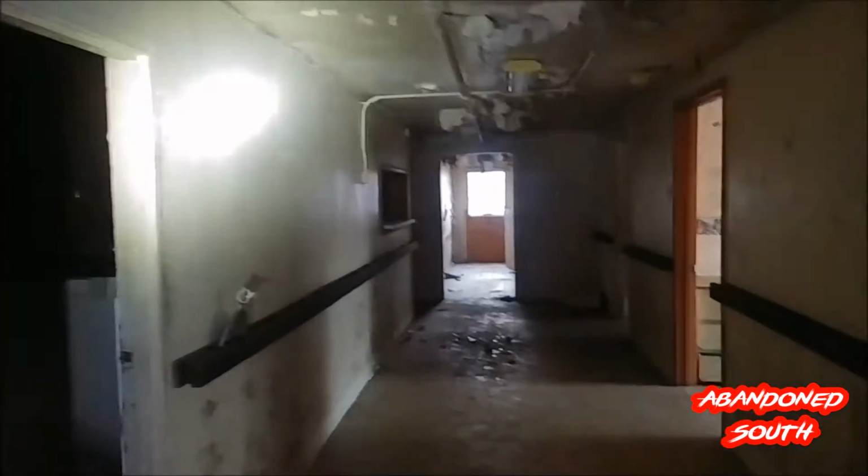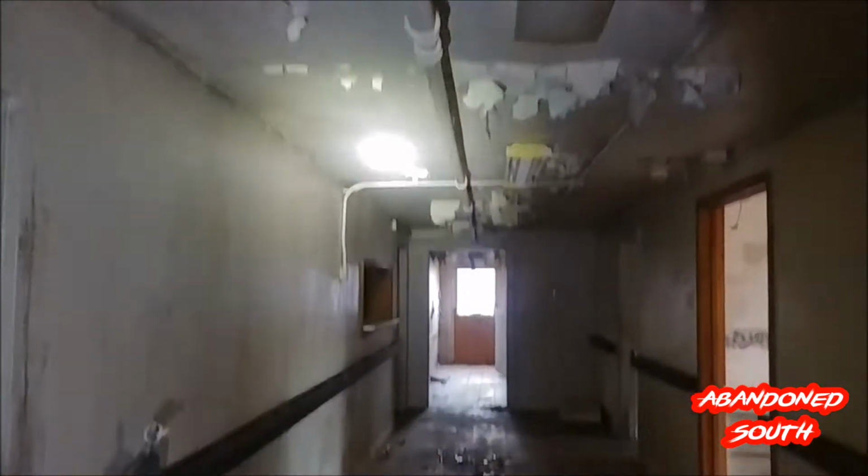This part of the building is deteriorated a little bit more than the rest of it. It seems to be the oldest part. From what I can tell, it looks like there's been two additions at least to the building from the original part, and this is the original.